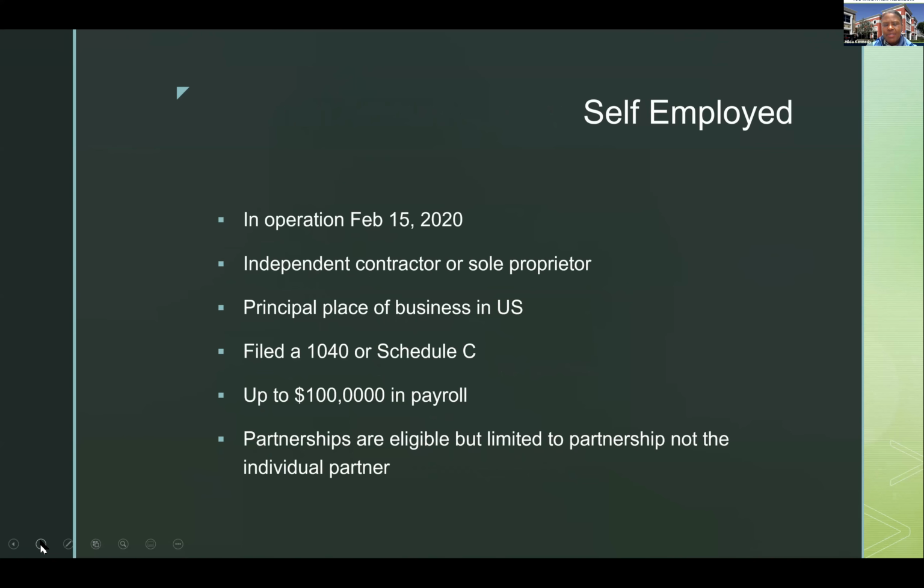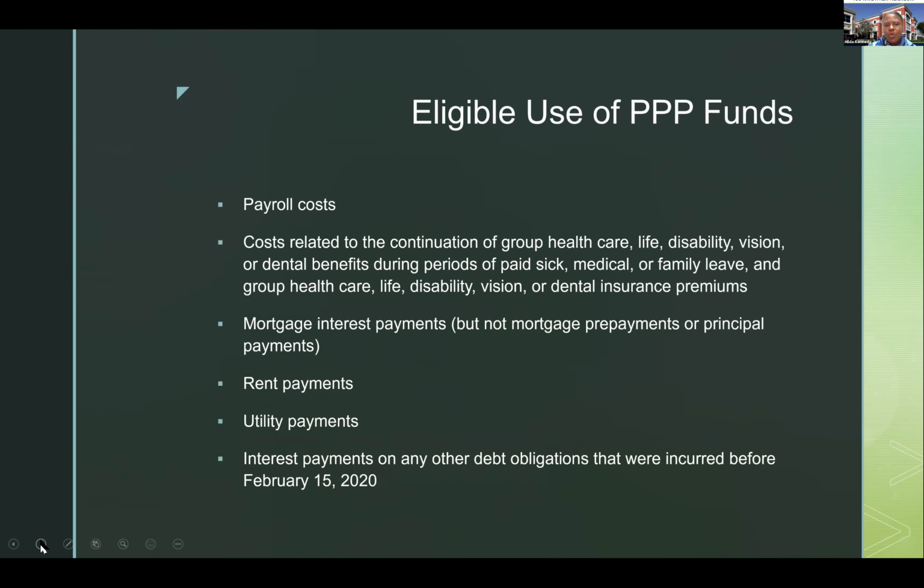Again, I wanted to emphasize and put this slide in for self-employed individuals. Because we do smaller PPP loans, we do get a number of questions about this. So that self-employed individual has to have been in operation since February 15th, 2020. As I mentioned before, same requirements. They have to have filed a 1040 or Schedule C. And partnerships are eligible, but limited to partnerships, not the individual partner. That's an important point we often got a number of questions on.